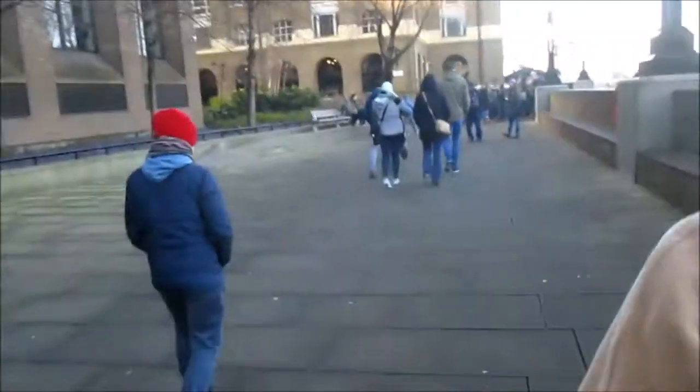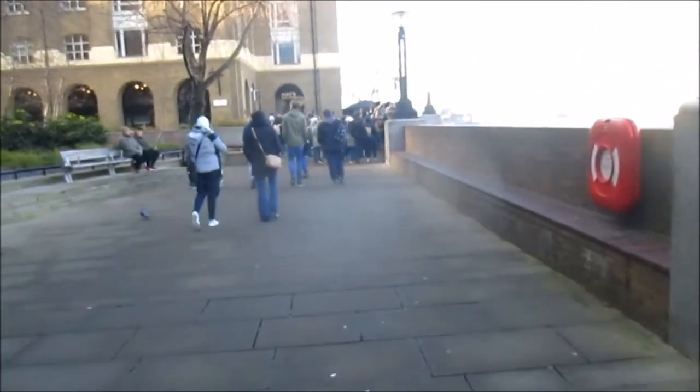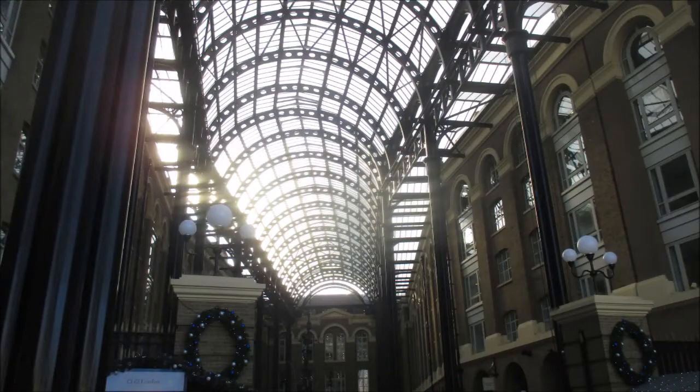There's HMS Belfast. We just stopped in a cafe, had a bit of breakfast, and we are now continuing along the South Bank. We're walking towards the Tate Modern Gallery.